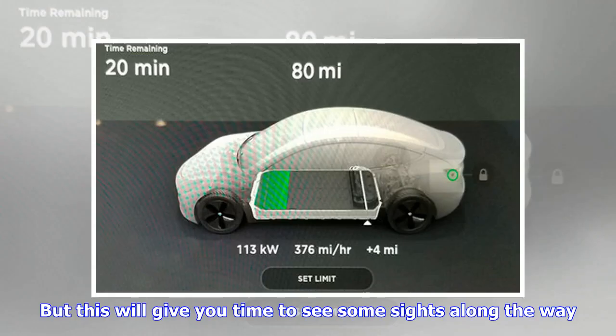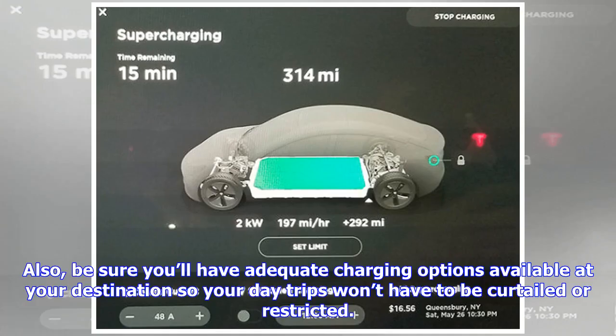But this will give you time to see some sights along the way. Also, be sure you'll have adequate charging options available at your destination so your day trips won't have to be curtailed or restricted.